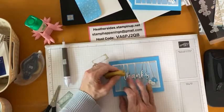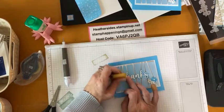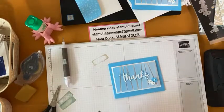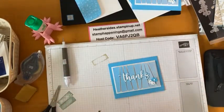blue one. What I'm using right now, this is my glue eraser. Got a little bit of glue on that T, and it was just looking kind of dark and gross, so I used my glue eraser to get rid of it. Okay, so anyway, back to this. I had the extra thanks, and I had one extra flower.